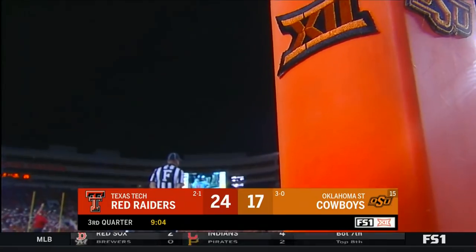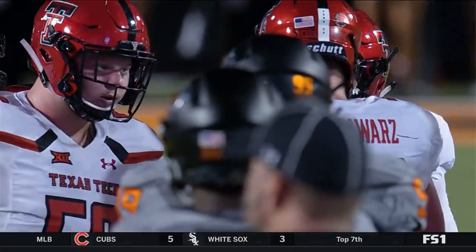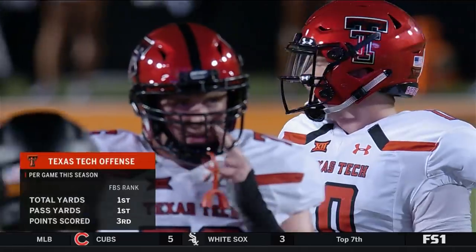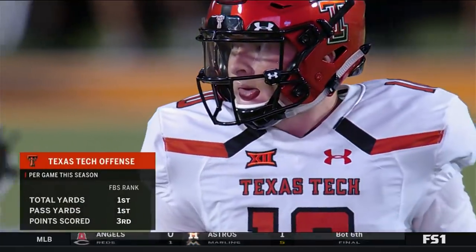9 minutes, 4 seconds left here in the third. Texas Tech holding on to a 7-point lead over 15th-ranked Oklahoma State. Tech is first in the country in total yards passing, third in points scored, putting up 55 a game.